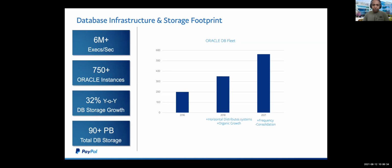So what triggered this growth? As I mentioned, organic growth is obviously the number one driver. For years we have been growing. If I compare the infrastructure back in the day when I joined, we used to have like 200 database hosts at that time. Over the period of time, we have almost tripled, or even more if we include standby database hosts as well.